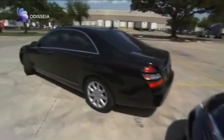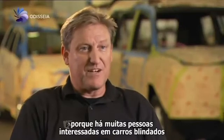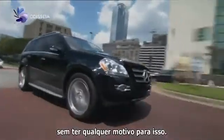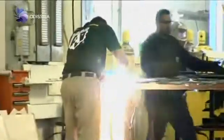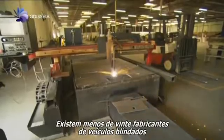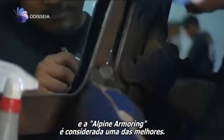When someone approaches us, there's a vetting process because there are an awful lot of people that are very interested in the whole idea of an armored car that have no business at all being in an armored car. There are less than 20 licensed armored car manufacturers in the United States, and Alpine Armoring is considered one of the best.